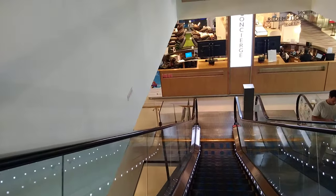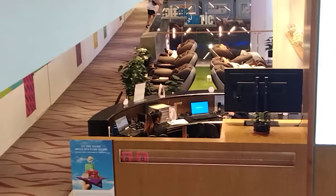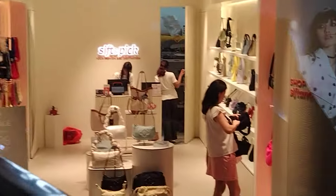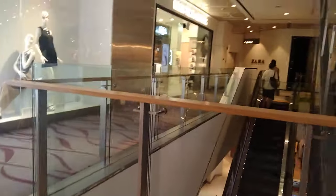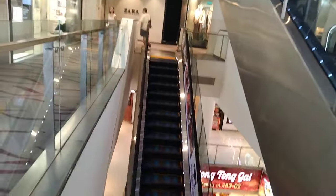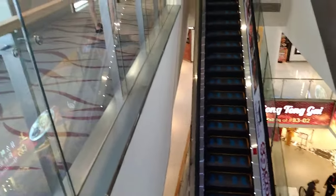Oh, there's a sitting massager, guys. You see, and then we also have bags there. So let's see what is inside the 313. Yeah, in the bottom we have some... Wow, still have a lot downstairs. I did not know that there is a lot of space in the bottom.